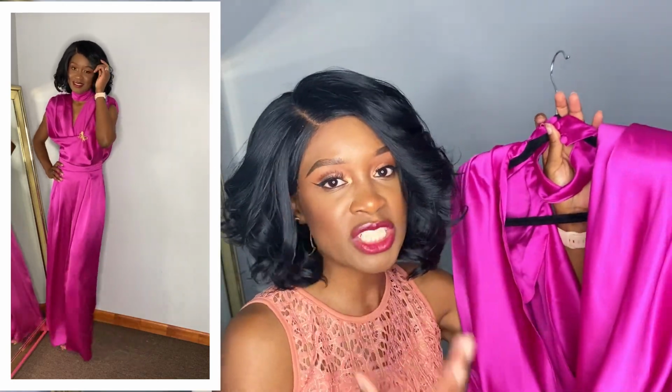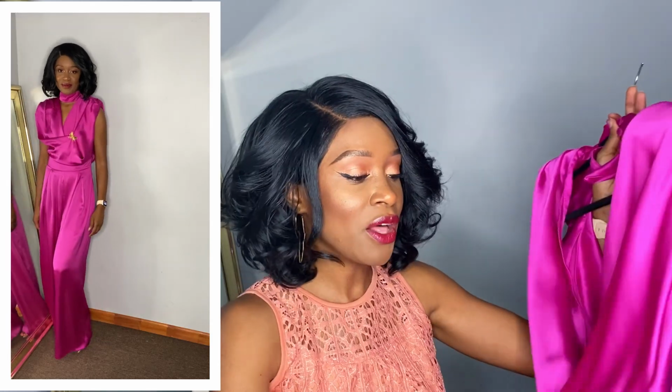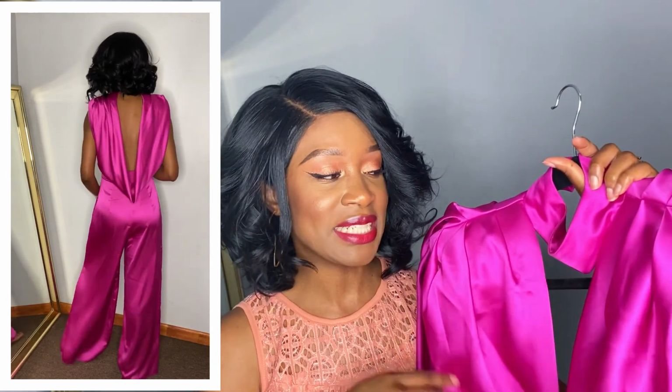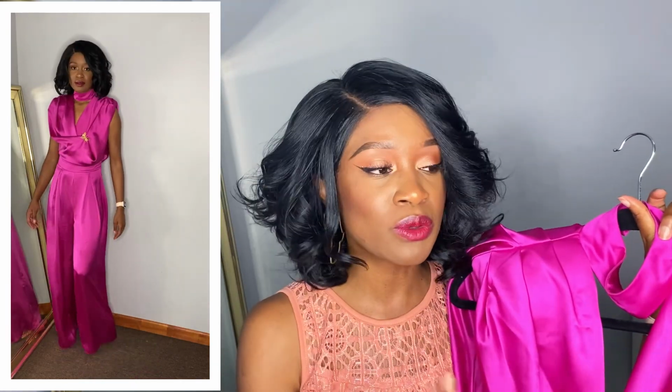If there's one thing I would change about this, it's adding pockets. You guys know how I feel about having pockets, especially when you're wearing pants or a jumpsuit. It just feels like it needs to be there. But other than that, I love the length because I am 5'8", and even with heels, this was grazing the floor, which I love. I don't know if I mentioned it, but this is from Asos. The quality is excellent. I am not sure what the price point was. I don't need to know. It was a gift, but this was also sold out from Asos.